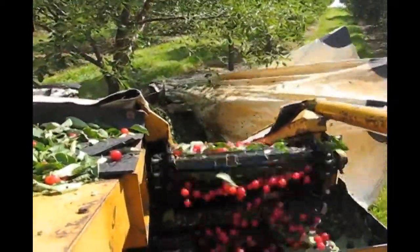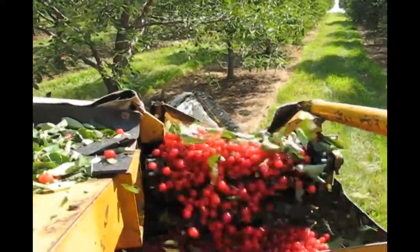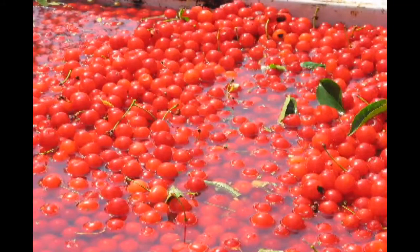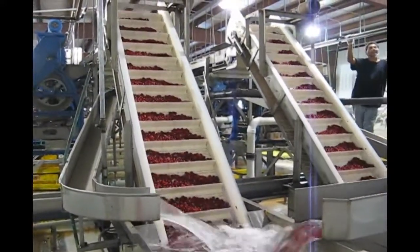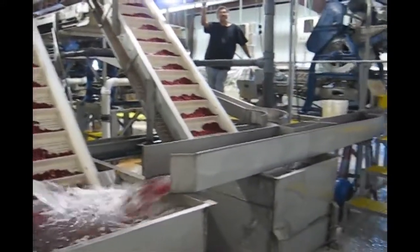At the processing facility, the cherries remain in the bins and are cooled for approximately 4 hours to help firm the cherry before pitting. The cherries are then thoroughly washed. After that, the cherries move through a sequence of sorting equipment. Any cherries that are bruised or discolored are removed from the processing line.